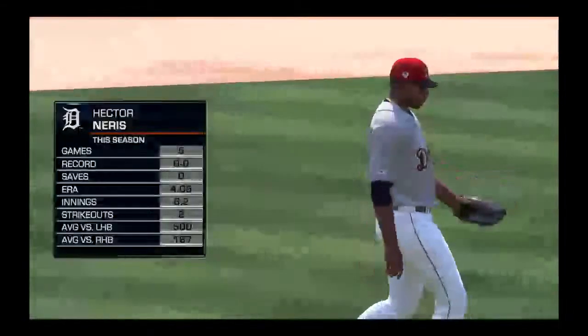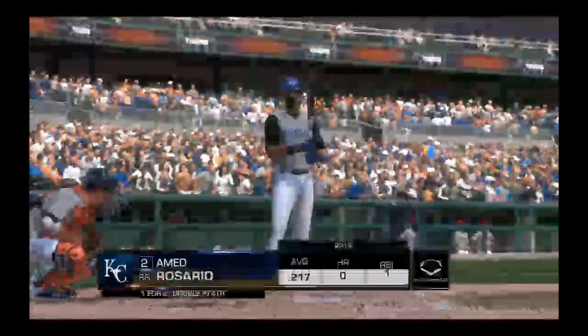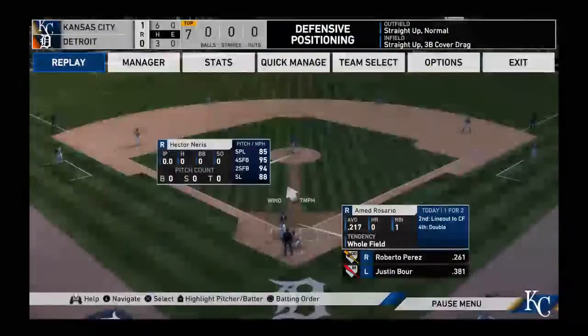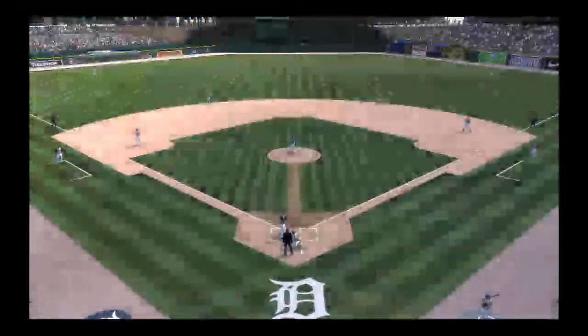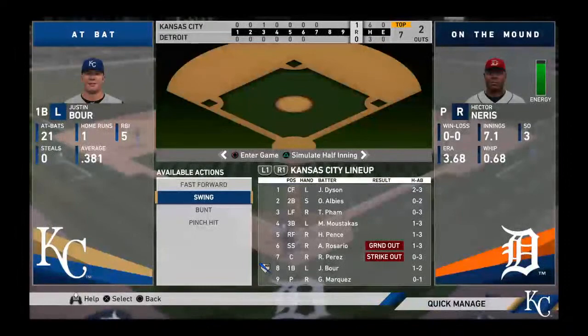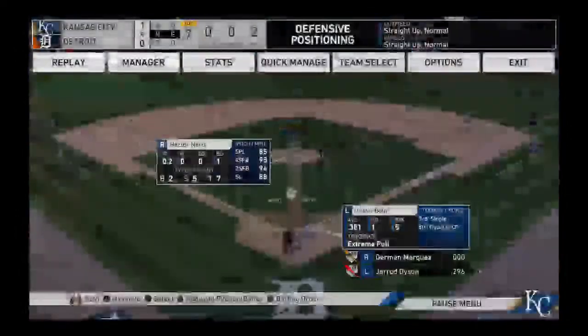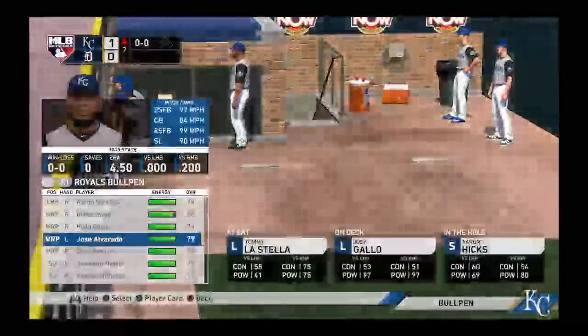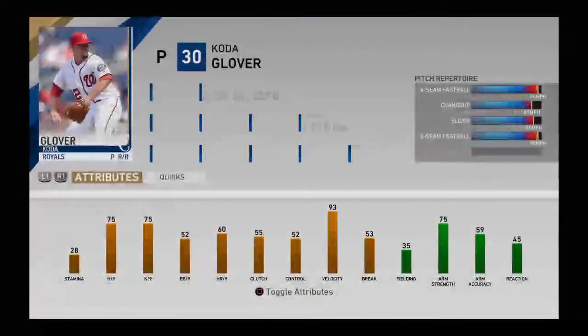Hector Neris is on to pitch from the bullpen now to start inning number 7. Number 50. Now batting, the first baseman, Justin Bour.